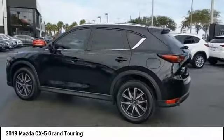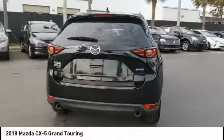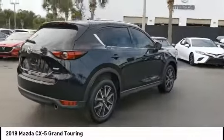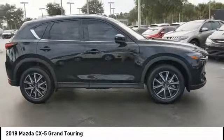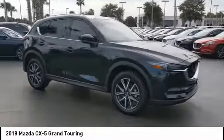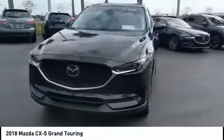Take a ride in the 2018 CX-5. With its fuel-efficient engine, engaging driving experience, and daring styling, the Mazda CX-5 is a good choice for those seeking a sporty yet thrifty crossover SUV. This vehicle has less than 20,000 miles.